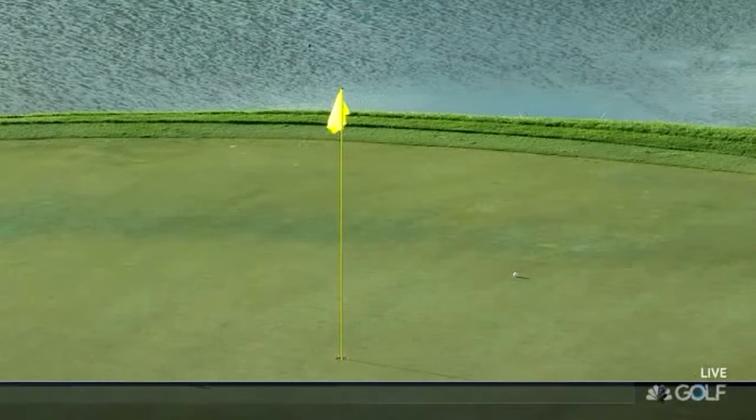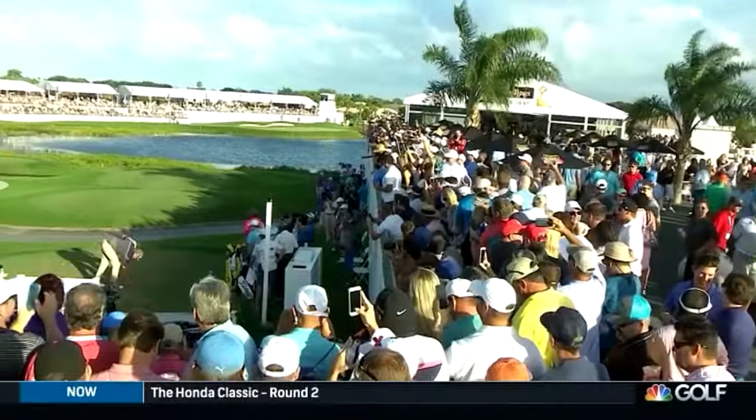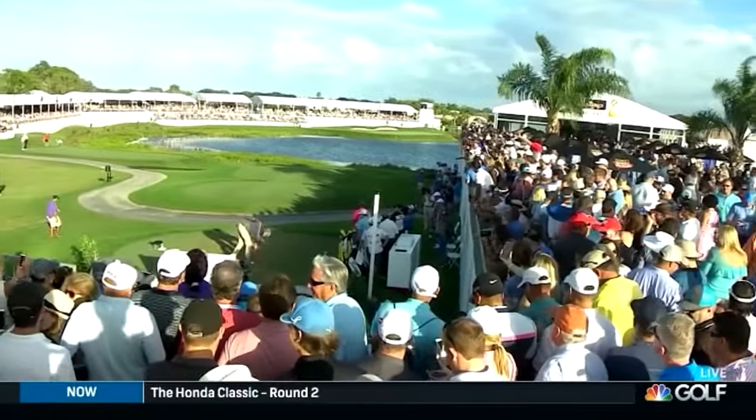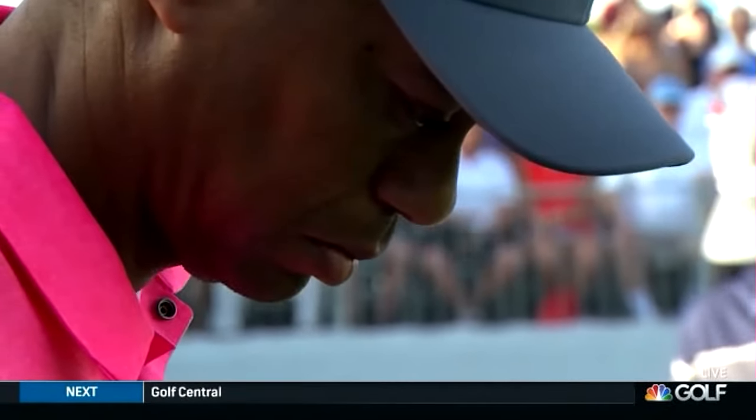Yeah. You can breathe now. What a great strike that was. Well, that confirms it. Draws the shot at 17. That's the way to play it.